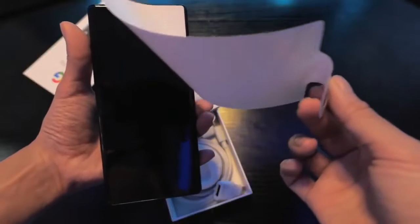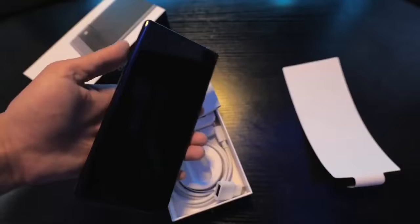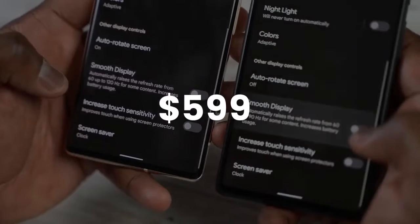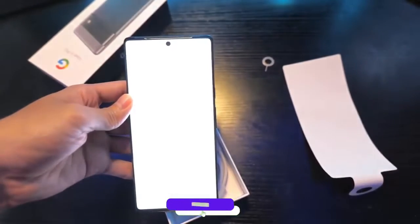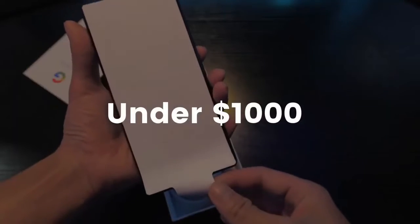If you are thinking about getting the Pixel 7 or 7 Pro, then pricing is something you should look at. As per confirmed news, Google is going to release the Pixel 7 and 7 Pro at the same prices, $599 for the Pixel 7 and $899 for the Pixel 7 Pro, just like they did with last year's Pixel 6 and 6 Pro. Google is keeping the price to make it reasonable to get a flagship under $1,000.